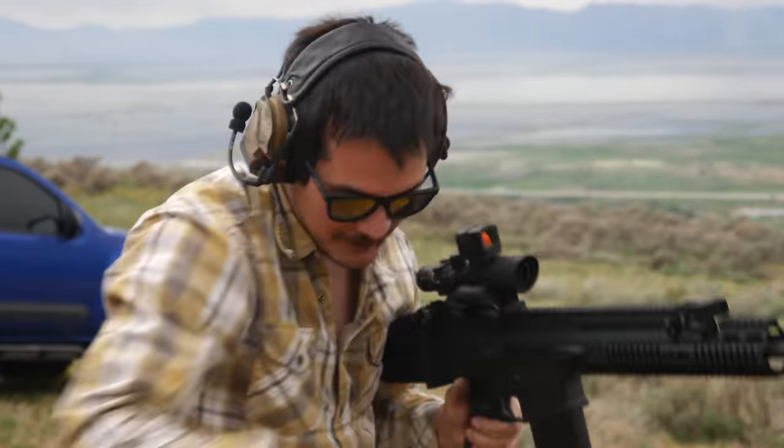A 308 for $3,000 is unattainable for most people who want one, which is, ironically, the people who don't shoot that much due to their circumstances in life. They want a 308 because it appeals to that lone-man-able-to-do-a-lot fantasy. But 308s are prohibitively expensive. The SFAR is cheap, it's light, and it's AR-15 compatible.